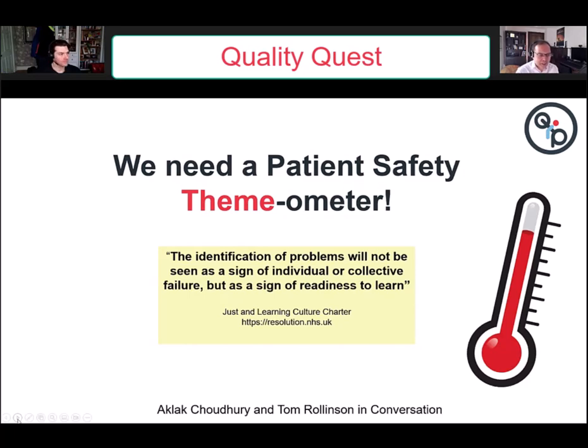And I'm just going to start with that quote there. So the identification of problems will not be seen as a sign of individual or collective failure, but a sign of readiness to learn. I just have to reflect on that a bit, actually, what that really means. It means that we're not looking for things that are necessarily wrong, and then stopping there and saying, we've identified this problem, which sometimes we do with root cause analysis. We're actually more interested to work out what's underlying it, and it's probably multifactorial as well.